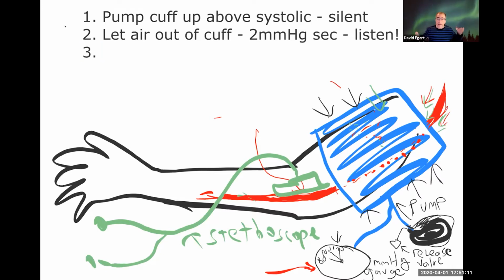At some point, what's going to happen as the blood pressure cuff has a pressure lower than your systolic? You'll start hearing it, right? So right now it's silent. As soon as the blood can finally squish underneath, that means that you are below systolic.